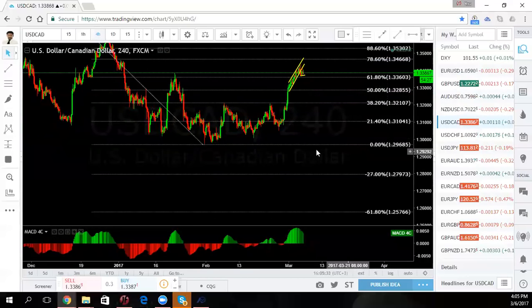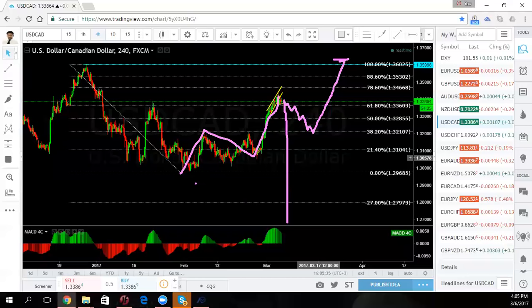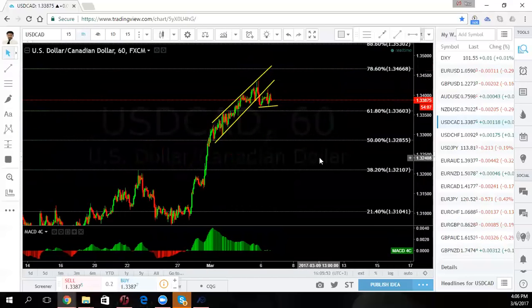So on the 4 hour, we can see that we've got a 1, 2, 3 up. Nice 1, 2, 3 structure. I'm looking for a pullback here, and then continuation to test the top, or total fall. Which one? I have no idea. It's an incomplete structure, and as long as it remains incomplete, I wouldn't guess what it is, but I'll trade it. So I'm trading it to the downside.